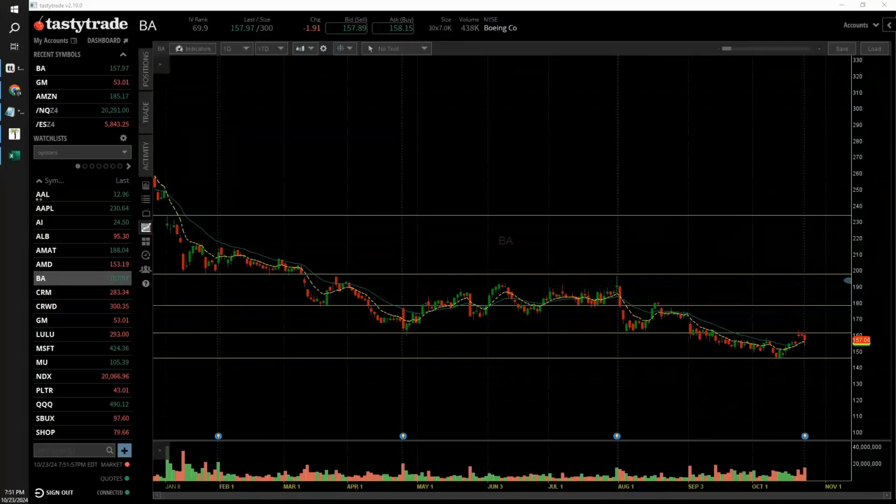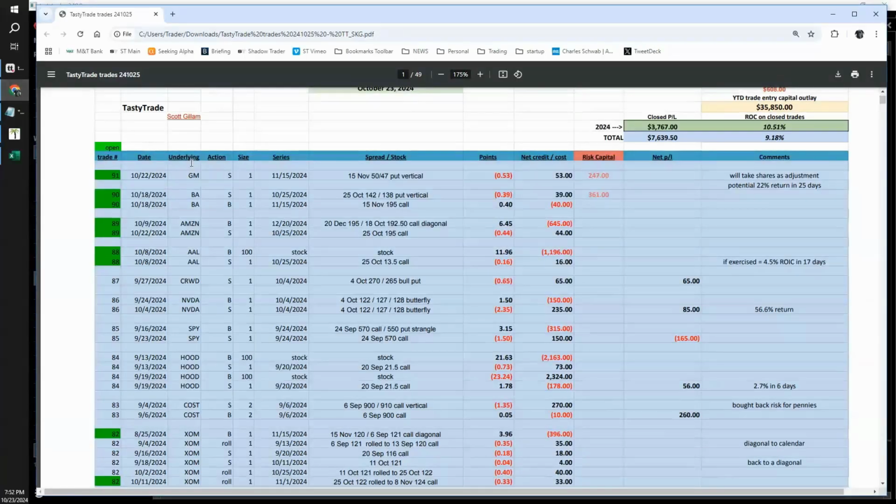Now, taking a look back on that sheet again, we've got a General Motors vertical going on right now after their big move to the upside. And I said, all right, this is where I want to buy shares. On Amazon, we've got a trade going. This is longer dated. You can see I'm out to December on my long call, and I'm selling credit against it in a shorter time frame. Keep that going, keep that going.